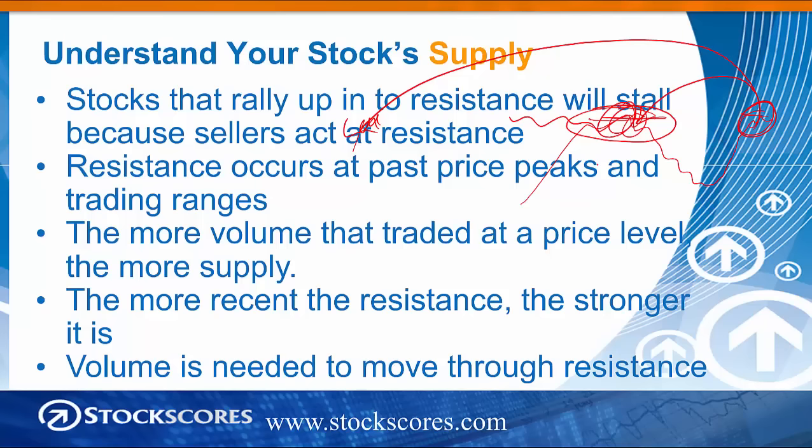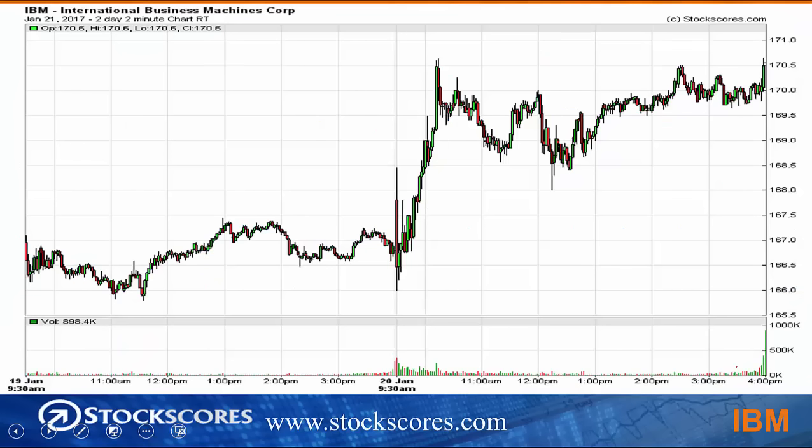The more volume that traded at a price level, the more supply will come at that level. Volume is needed to break through resistance. In order to get through this, we need strong volume to get through those price levels. Let me show you an example.